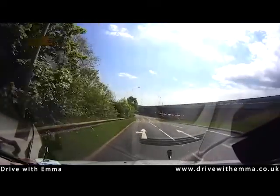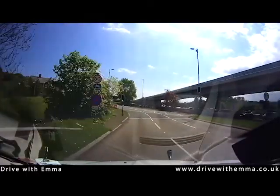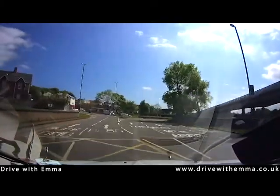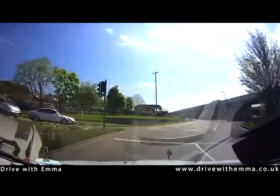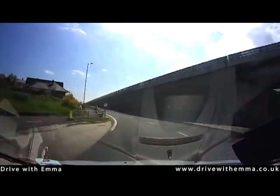As we enter the roundabout, we want to keep the white line on our right, and follow that through. The road markings are for Torquay. Kingskerswell is a more minor destination, so we follow this Torquay lane round, checking our mirrors as we come around and keeping to the left as we leave the roundabout.